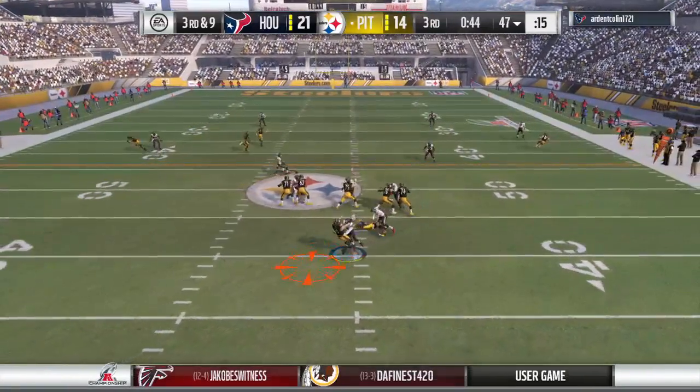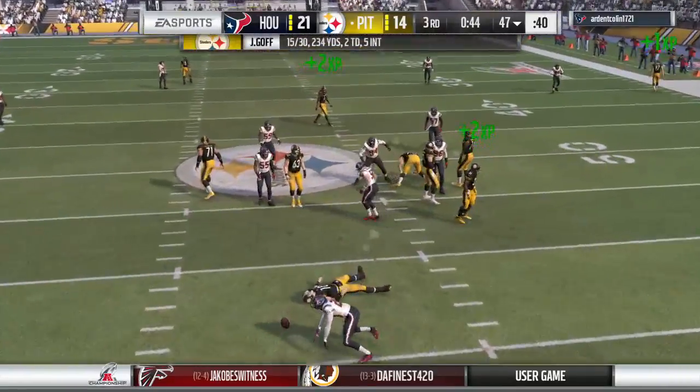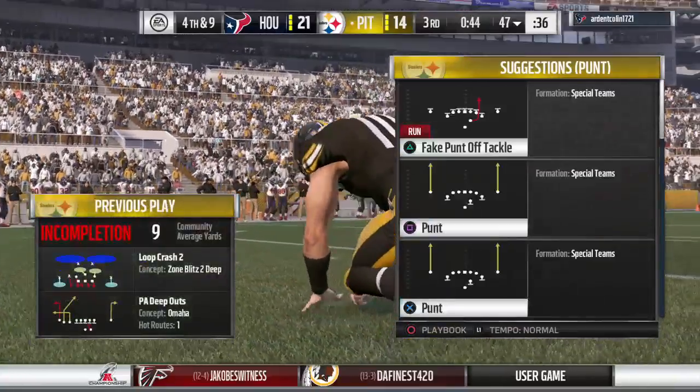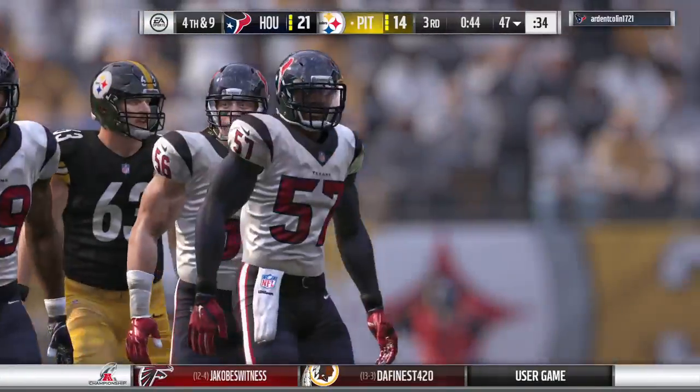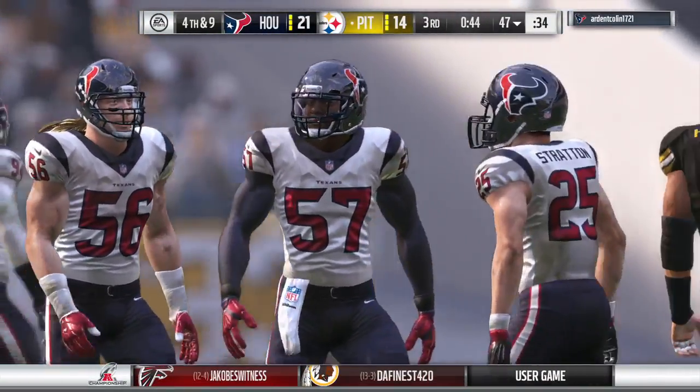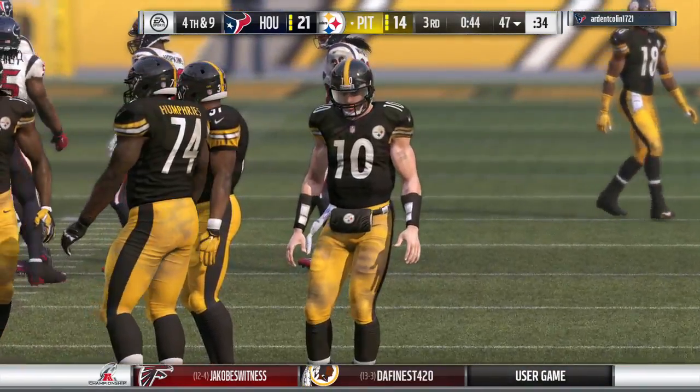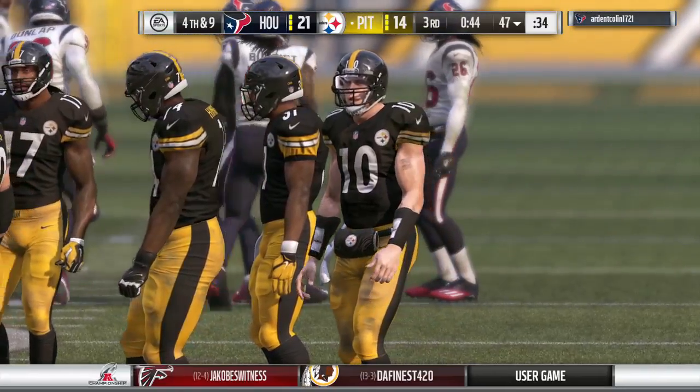Off play action. Here's Goff. And that is incomplete. The intended target was Corey Coleman, and it's 4th down. The defensive coordinator came into this game with a plan to get to the quarterback with whatever type of pressure is necessary. It's working to perfection for him today.